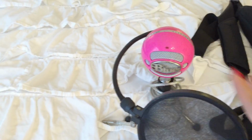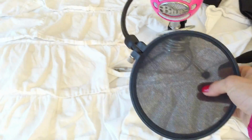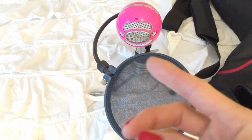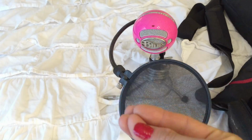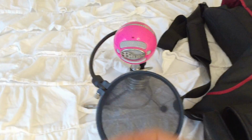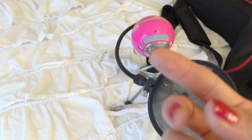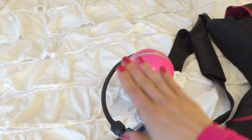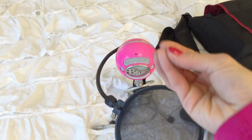And it has all these accessories that you can purchase with it, and one thing that I got was a pop filter. What this does is, when we speak, we have these things called plosives, which are like the harsh P sounds and B sounds and T sounds and S's. Basically it's any time that you say something and you push air through your mouth, that air will hit the microphone and give it a loud popping sound.